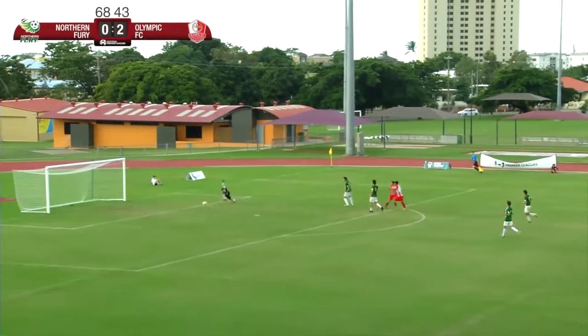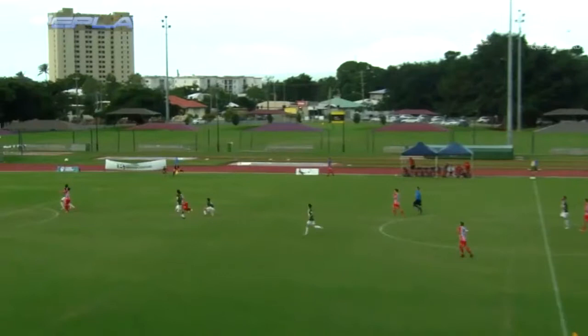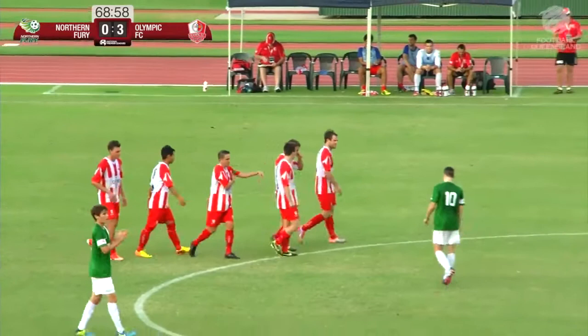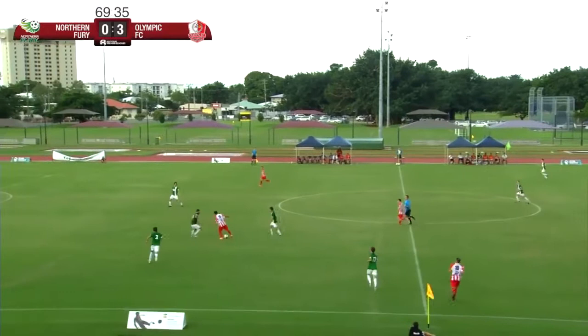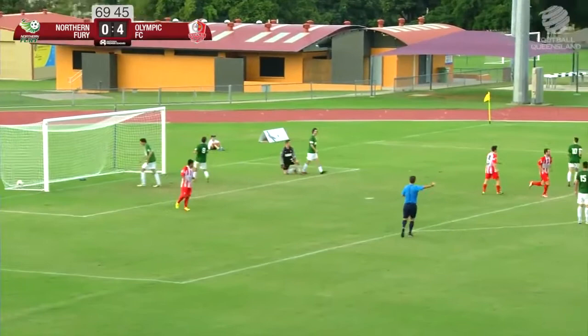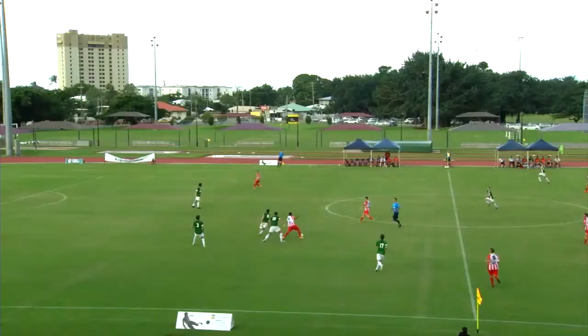Reuben Way with a bit of fancy footwork. Number three for Olympic. And you can hear a pin drop here at the Townsville Sports Reserve as Reuben Way gives Olympic a 3-0 lead. Danny Byrne plays the ball on to Jafari, who's come onto the park. Oh, great little ball here for Way again. Reuben Way has his hat-trick, and 4-0 up after 70 minutes.